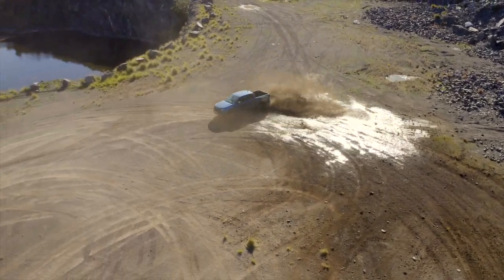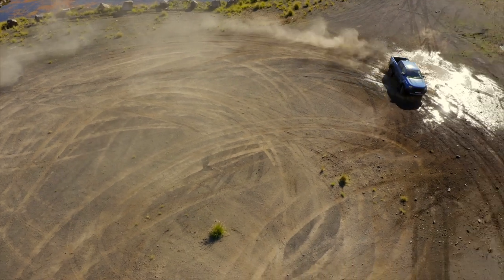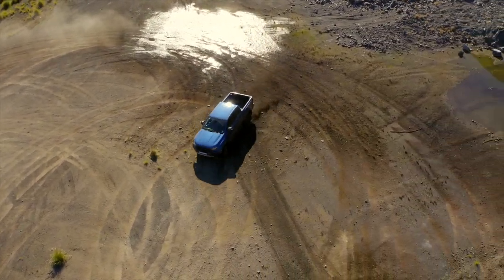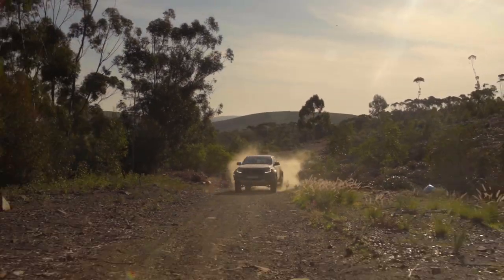Let me not go off the cliff. One turbo smaller than the other spins up a little faster. At high speed, it'll bypass that smaller turbo as well. And that means that there's very little turbo lag. Very little at all. Very linear power delivery.